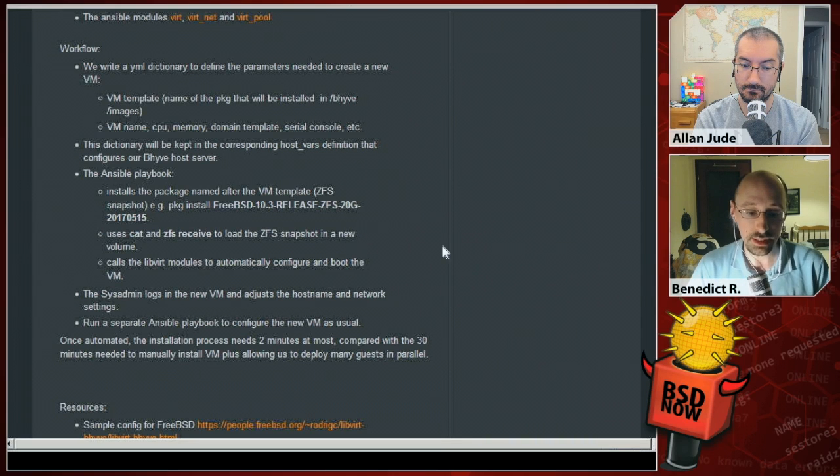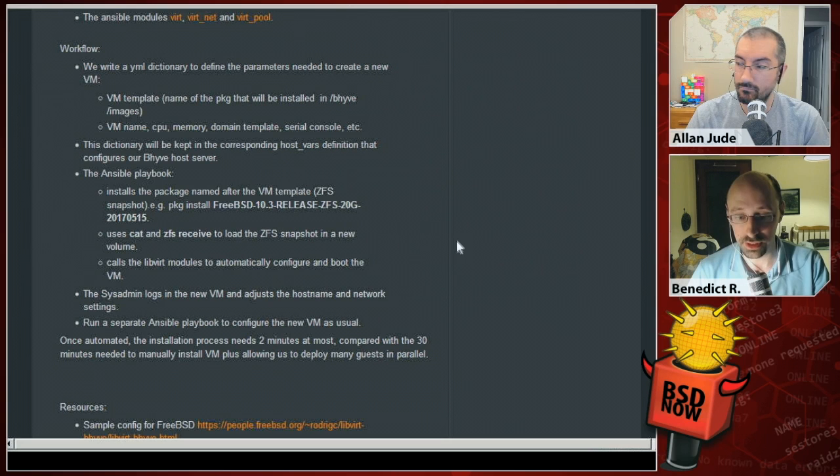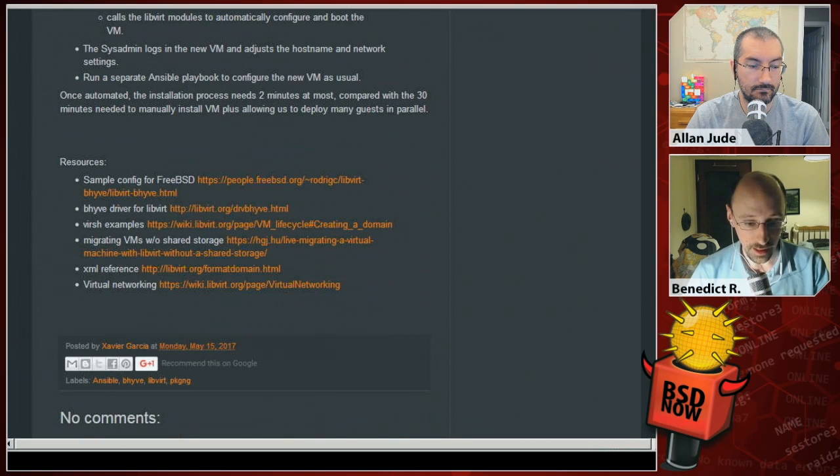And once automated, installation process needs 2 minutes, only 2 minutes at most, compared with the 30 minutes needed to manually install VM, plus allowing us to deploy many guests in parallel. Yeah, that's a big plus if you can do many of these things in an automated fashion and parallel over many systems. And he provides the resources, basically the sample configs and the bhyve driver, the virsh example for libvirt, and migrating the VMs without the shared storage.